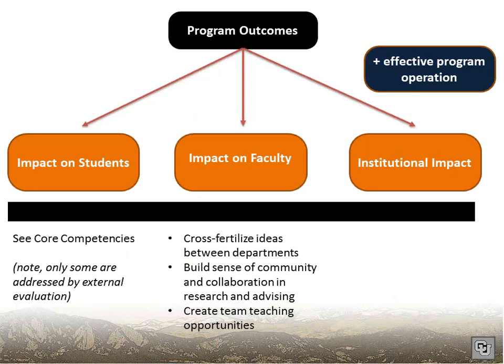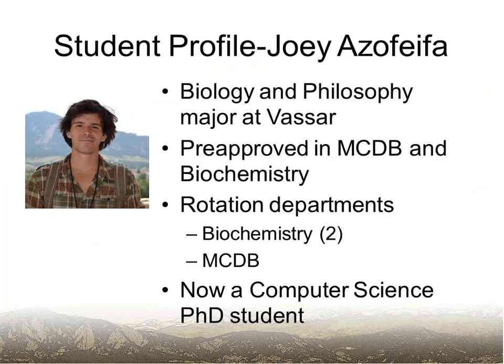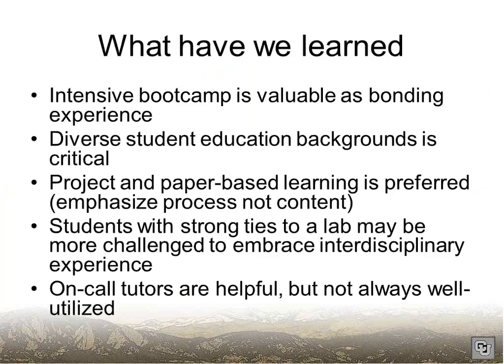So other program outcomes that we try to measure: I already went into the students, and that was the core competencies. But we also try to measure the impact on our faculty. For example, how does their participation in IQ biology help cross-fertilize ideas between departments, build a sense of community and collaboration, and also create team teaching opportunities? And as far as institutional impact, we're looking for developing and sustaining new mechanisms for interdisciplinary training, recruiting diverse students, attracting underrepresented students, retaining graduate students, and we want program long-term stability. Just to give one example of how this program has impacted one of our students, we had a student, Joey Azafefa, who came from a biology and biochemistry background, and in short, as a result of his first year, he ended up as a computer science PhD student.